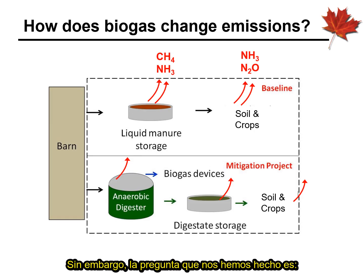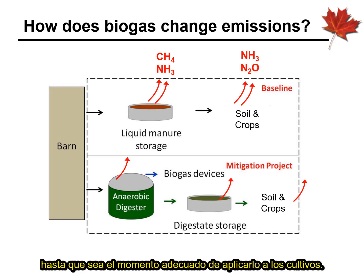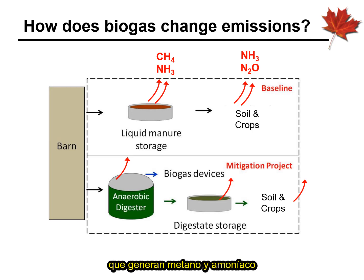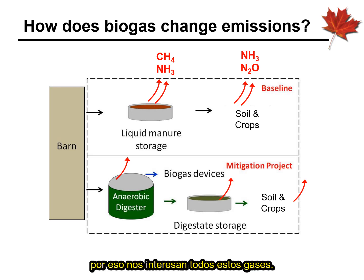But a question we have asked is, how does biogas change the emissions? We know that in a conventional livestock system, the manure needs to be stored until it's the right time to apply it to the crops. While the manure is stored, there are anaerobic conditions in liquid tanks that produce methane and ammonia because of the availability of nitrogen. And when that manure is applied to the fields, there's also ammonia again and nitrous oxide emissions. Nitrous oxide, of course, has a very high global warming potential, and so we're interested in all of these gases.